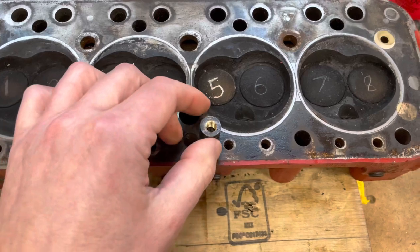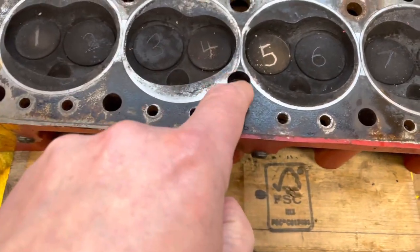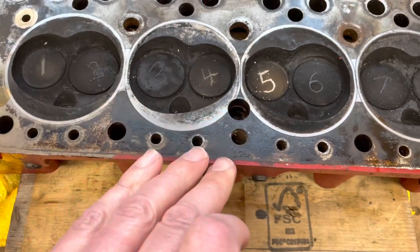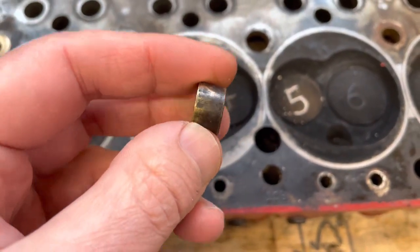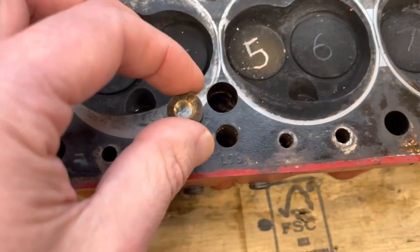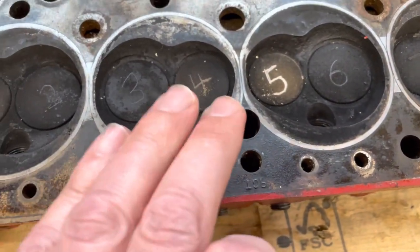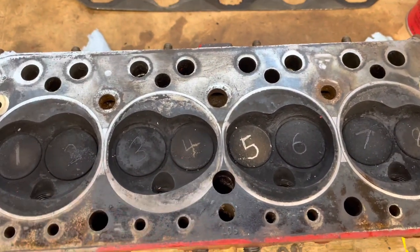So after a little bit of research, I decided to pull out this plug that was sitting recessed into the head. And now I've got to try and find a replacement plug that's the proper size that I can press in and get it seated nice and flat. So I'll come back when I've found something.